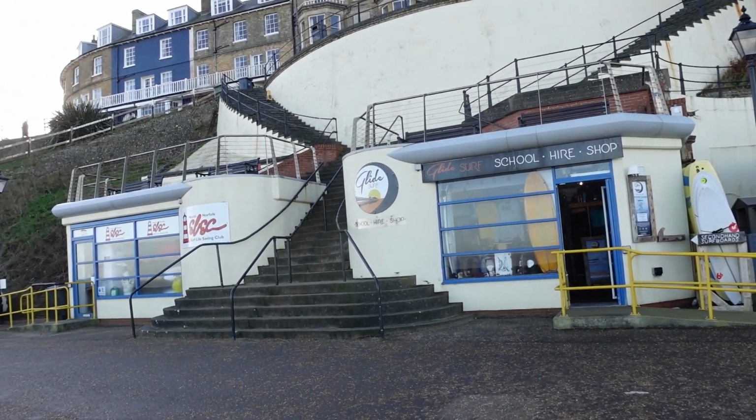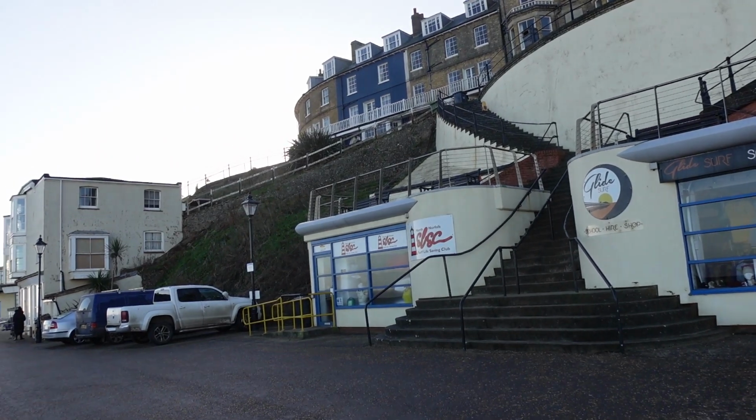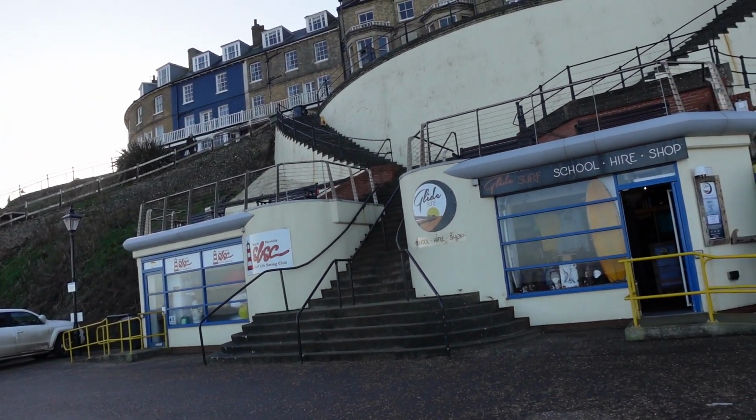Second-hand surfboards for sale. Surf Life Sailing Club. So there you go.